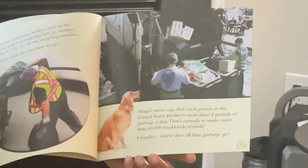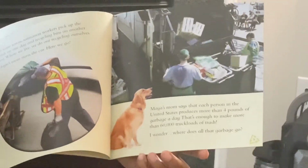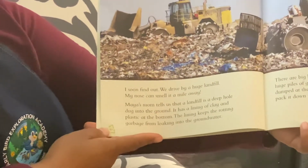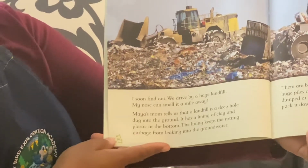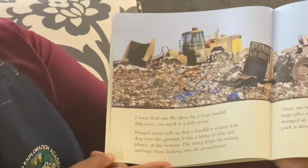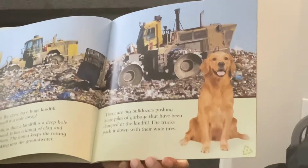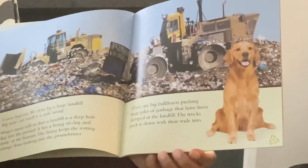Maya's mom says that each person in the United States produces more than 4 pounds of garbage a day. That's enough to make more than 60,000 truckloads of trash. I wonder, where does all that garbage go? I soon find out. We drive by a huge landfill. My nose can smell it a mile away. Maya's mom tells us that the landfill is a deep hole dug into the ground. It has a lining of clay and plastic at the bottom. The lining keeps the rotting garbage from leaking into the groundwater. There are big bulldozers pushing huge piles of garbage that have been dumped at the landfill. The trucks pack it down with their wide tires.